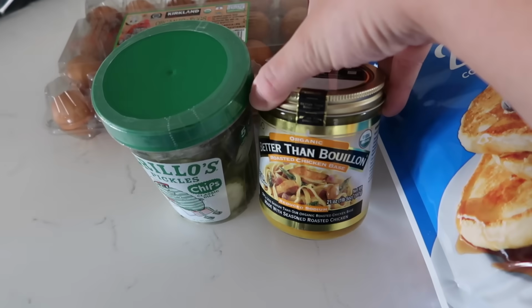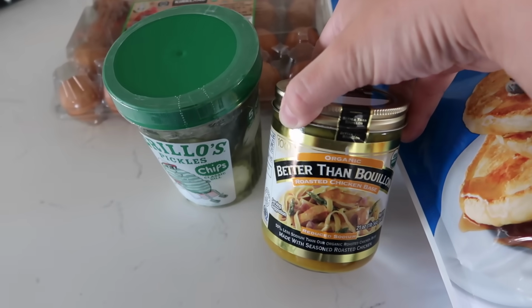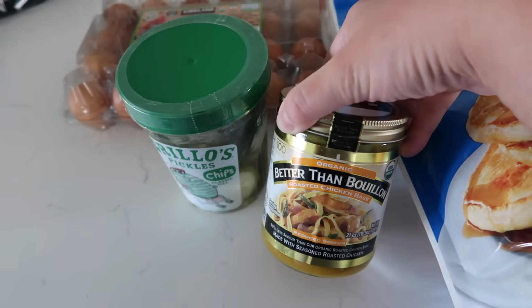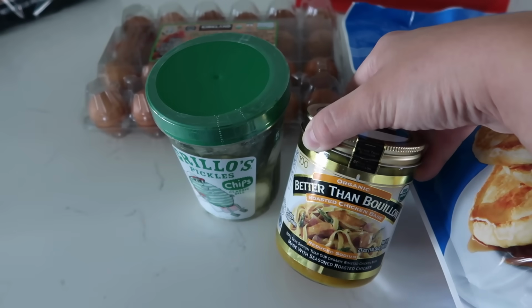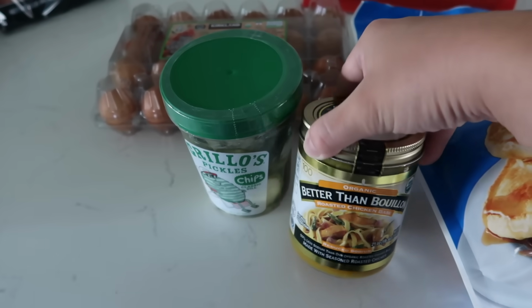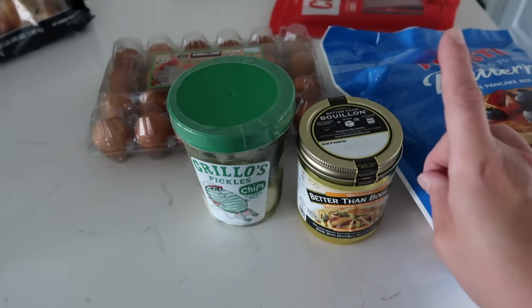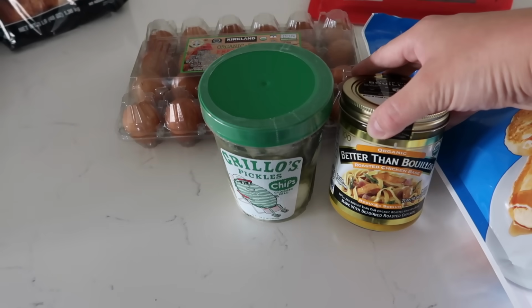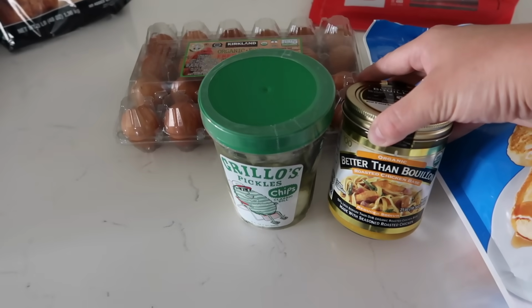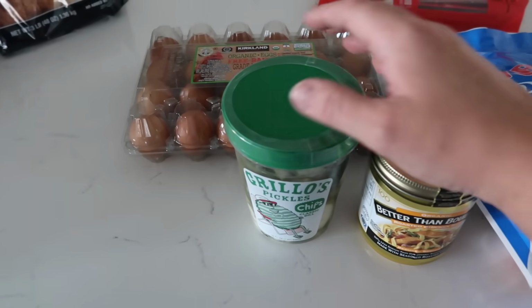The Better Than Bouillon in chicken. This flavors my rice, usually is what I use it for, but also when I'm making soups and things and I don't want to buy a bunch of individual packages of chicken broth, I grab this for easy having on hand to cook up some of that stuff with. Fall is soup season, so I like to try to prep either a soup or stew type meal or crock pot kind of meal on Sundays. That way we have leftovers for some of our lunches during the week.